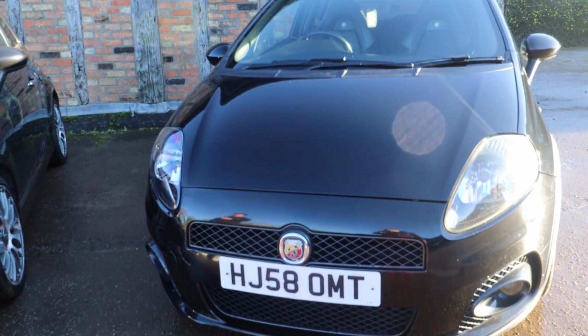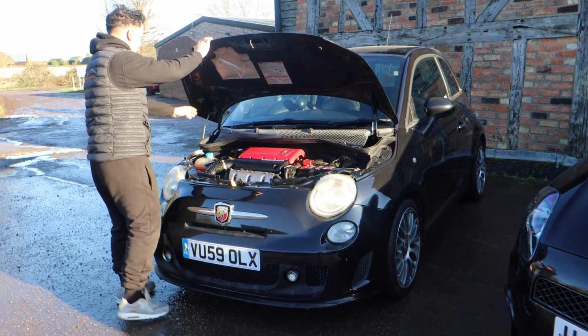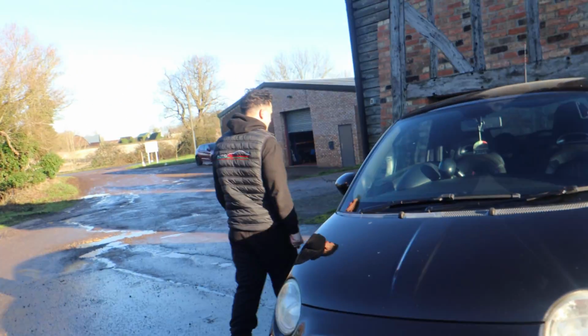Right, remember we're comparing these two. We're not comparing any other Abarth. It's these two. But yes, between the two, that's sat right here, this one looks more aggressive. Looks more sporty. Let's go to the inside of this one.